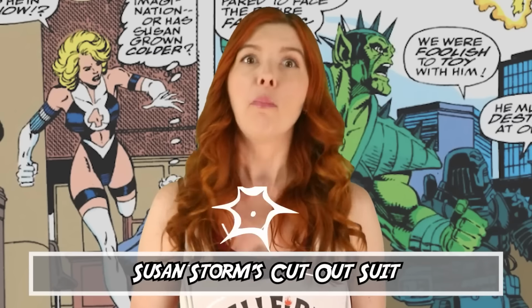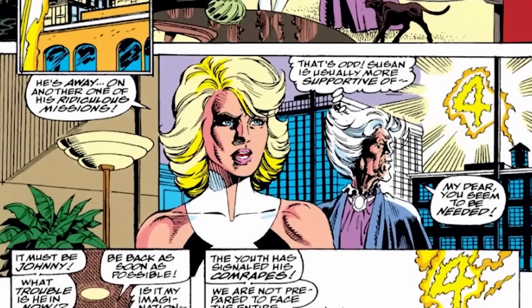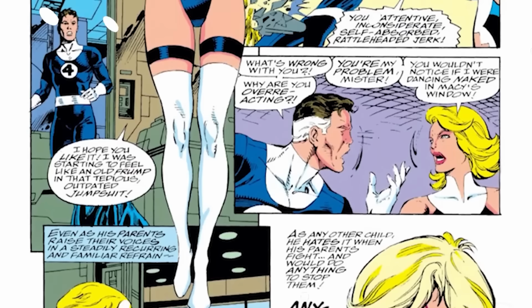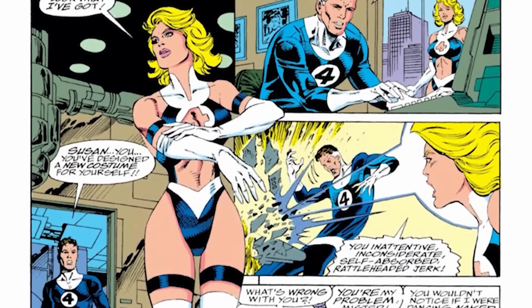Number 7. Susan Storm's cutout suit. Oh boy. This is a 90s classic in some of the worst ways, I think I can safely say. Now, I love a woman in a sexy costume, but this one is a lot, even for me. And what's worse, they made it narratively so that Sue designed this one herself, which feels not right for the character, but hey. That feels pretty out of character for Sue, who refers to feeling like an old frump bump in her previous suit.